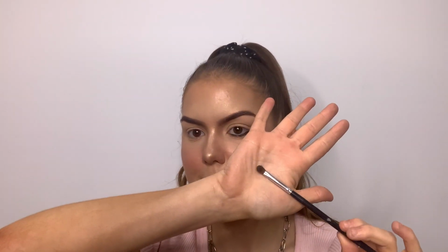So I'm just using a small little detailed eye brush. Again, this is a Crown brush from years ago, and I'm just gonna sort of smudge and blend that out. And at the bottom, I'm just gonna go ahead and tight line the top. I just like to do that because then it's nice and all sort of blacked out for when the lashes are on.